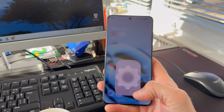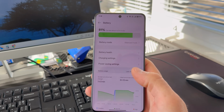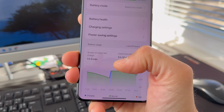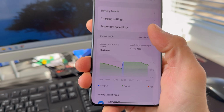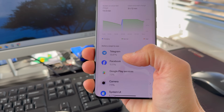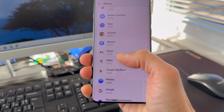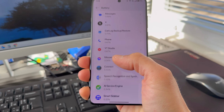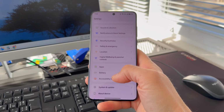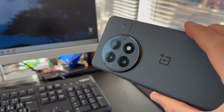So what can I say? Let's go first to the battery and check what we have. 81%. Screen on time 1 hour. What else? Telegram, Facebook, camera, system UI, YouTube, photos, Viber, Gmail, Gboard, and so on and so on. Now guys, it's time to share something with you about this software and this device at all.